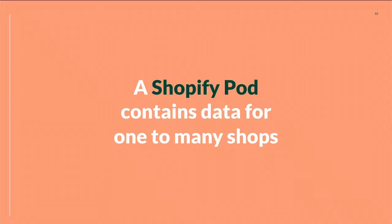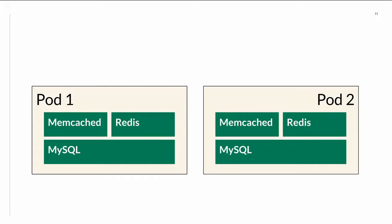Before we continue, I need to introduce a little bit of our terminology. A Shopify pod, not to be confused with a Kubernetes pod. A Shopify pod contains data for one-to-many shops, and it's basically a complete version of Shopify that can run anywhere in the world. It is more than just a relational data shard, which is why we use the name pod. And we have multiple of these pods. These stateful systems are completely separate from each other.